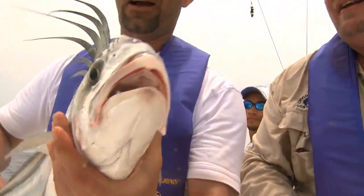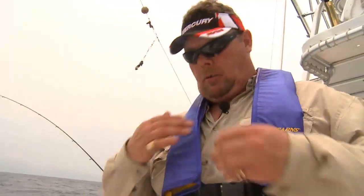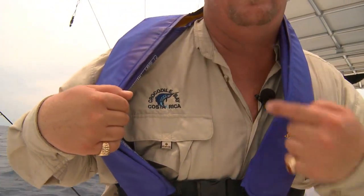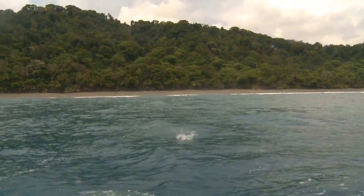Look at this. Oh. They are so beautiful. They're unbelievable. Good job. Wow. Gonzo. That's what I'm talking about, folks. Look at that. Crocodile Bay, Costa Rica. Get down here. You gotta love it. Yeah. Look at that. Little rooster. Look at him. Oh, nice.